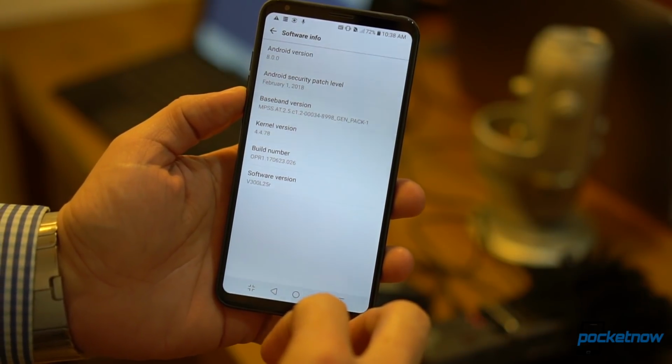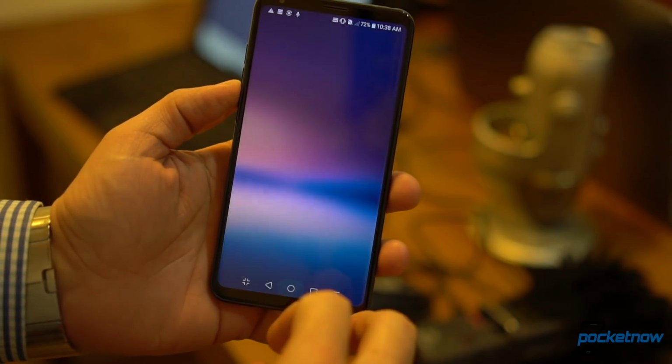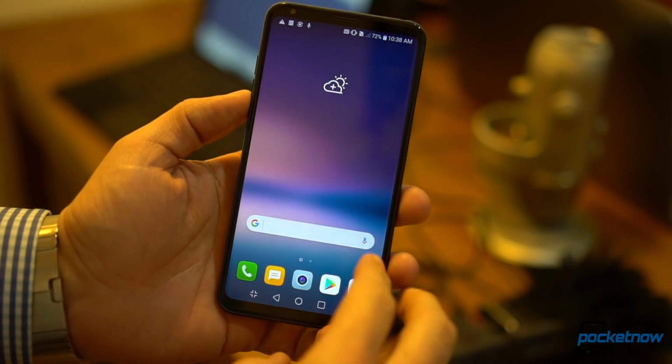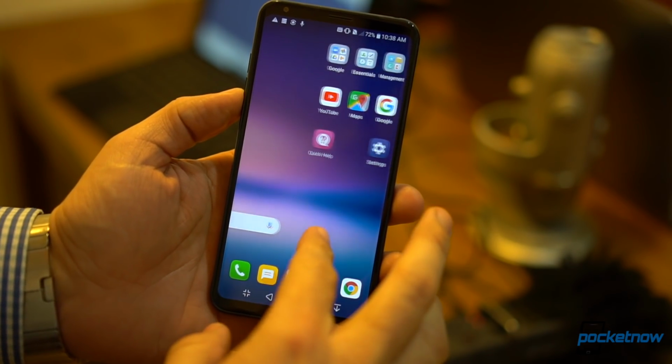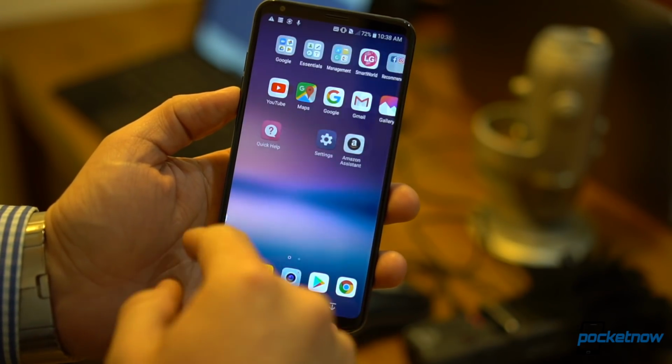Overall, this is it. Sadly, not really much else to say, but the fact that we've got a new LG, that we are still waiting to see what the company will do with flagships going forward, and you can bet that we will put it through its paces over time and let you know if this is worth it to buy or not.